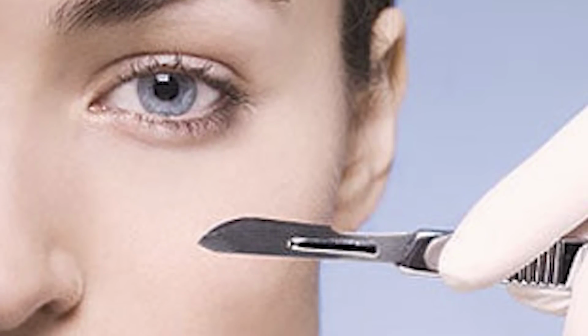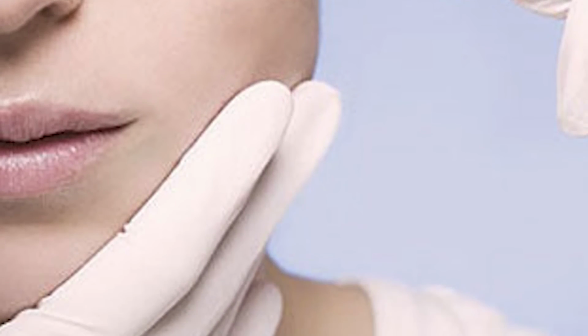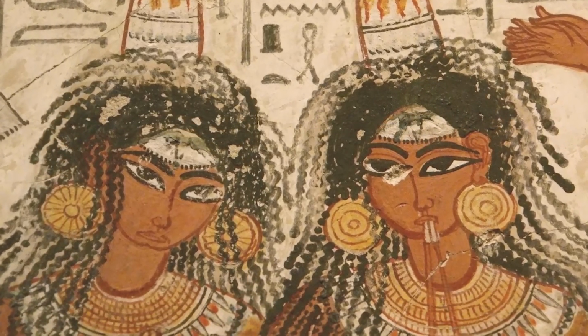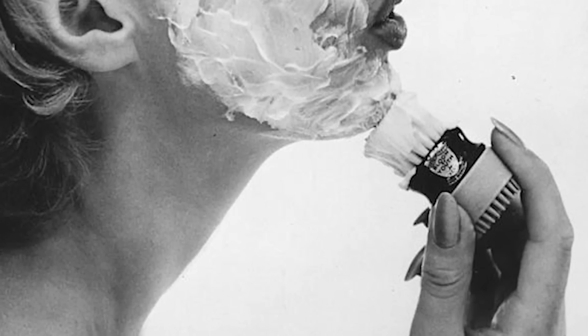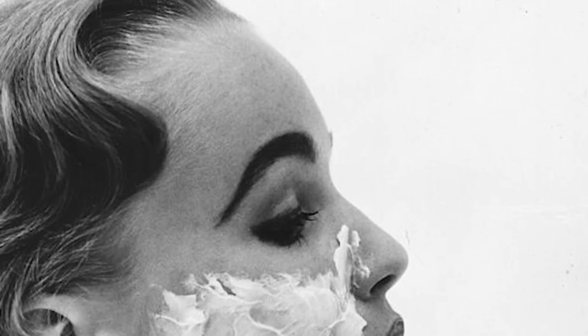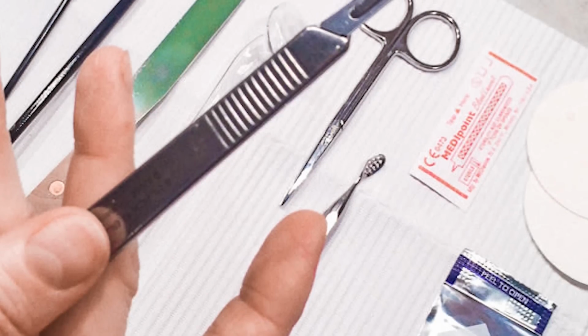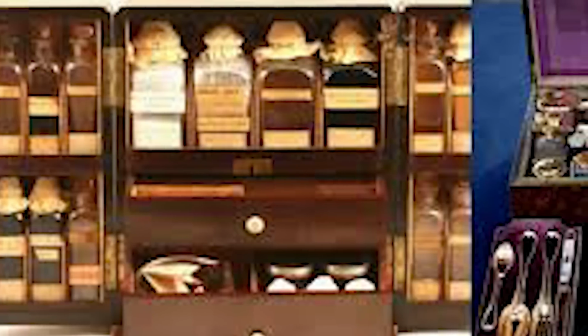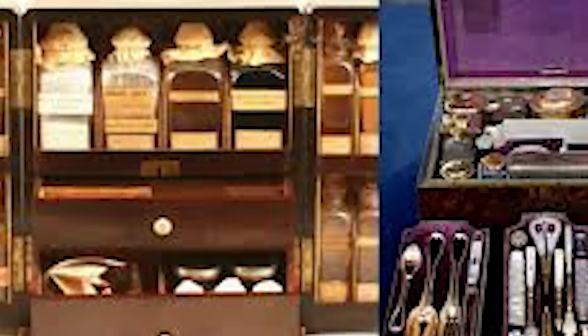Dermaplaning is a process of exfoliation that has been around for centuries. One of the earliest recorded instances of dermaplaning was in ancient Egypt, where women used sharpened rocks and stones to scrape off dead skin cells and peach fuzz from their faces. Dermaplaning continued to be popular throughout history, especially in the Victorian era, when a smooth, porcelain-like complexion was all the rage. In more recent years, dermaplaning has experienced a surge in popularity thanks to celebrities like Kim Kardashian and Chrissy Teigen, who have openly shared their love of the treatment.